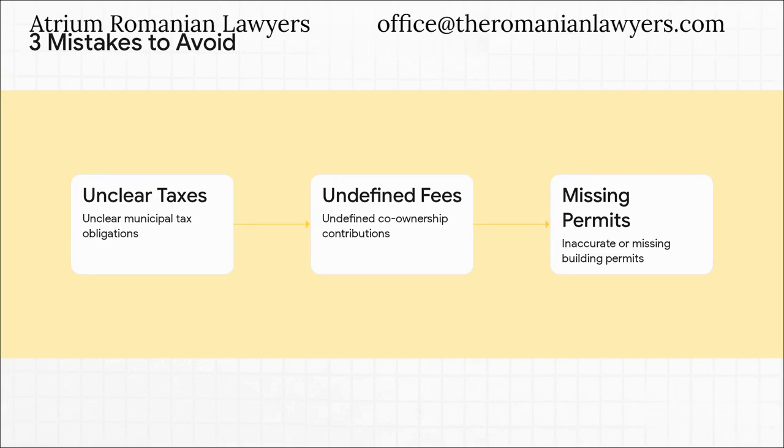First, unclear tax obligations. You could end up on the hook for the previous owner's debts. Second, vague co-ownership fees. This can lead to some really nasty surprise monthly bills. And third, a huge one: missing or inaccurate building permits. That can turn into a massive legal nightmare down the road. Getting these details ironed out from day one is absolutely essential.